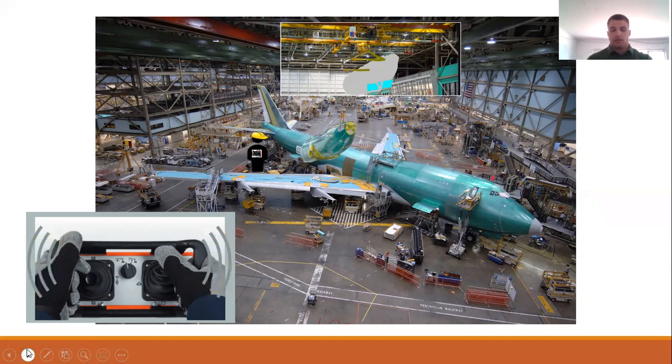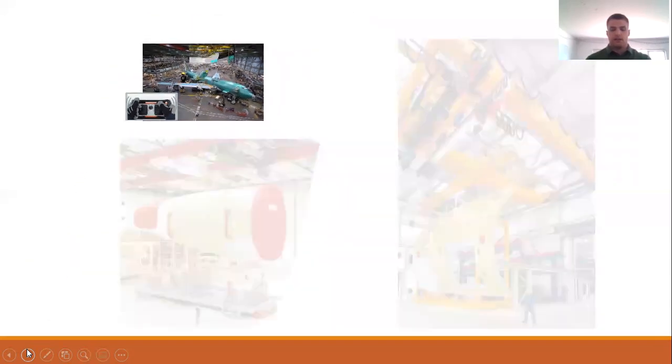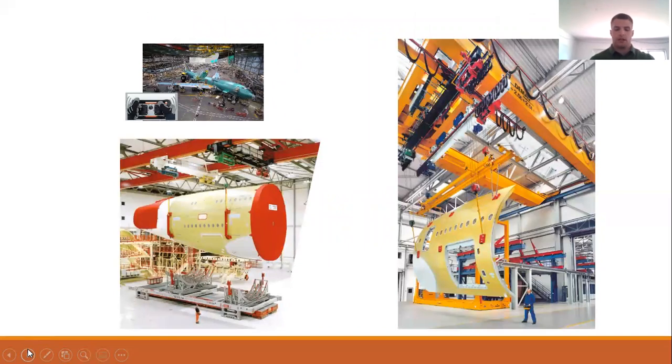Like I said before, this technology already exists in the airline industry, making proof of concept, implementation, and consultation with solution providers timely and efficient.